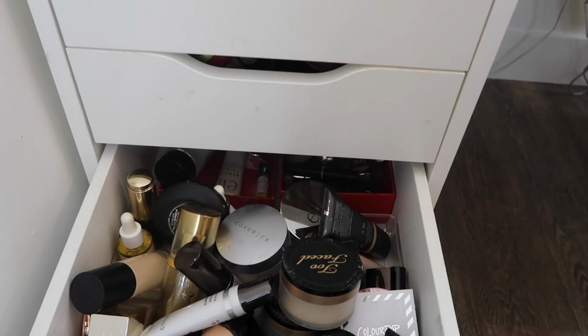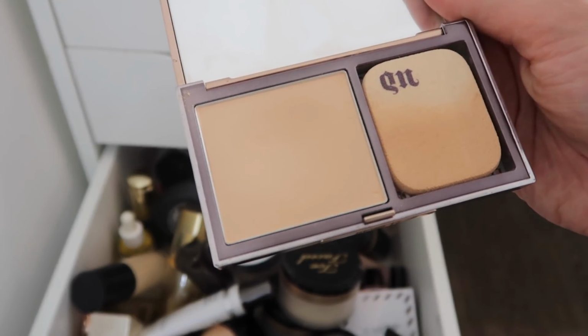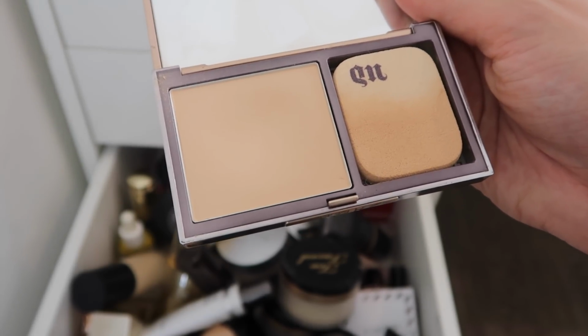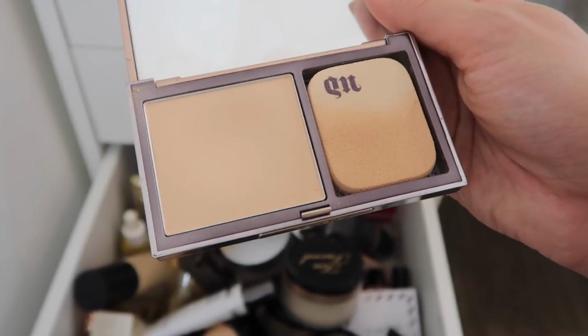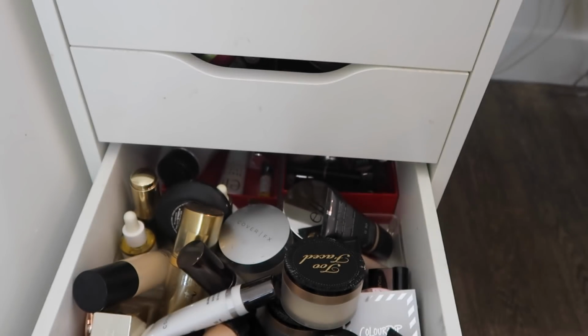Then let's pull out this powder. This is kind of random. It's a powder foundation from Urban Decay. This is the powder that I bring with me when I travel. If I'm on the plane, this is all I'll wear on my face, and I never really wear it otherwise. So let's go ahead and use this and just maybe end up putting this in my purse for the month, just on a day-to-day basis.